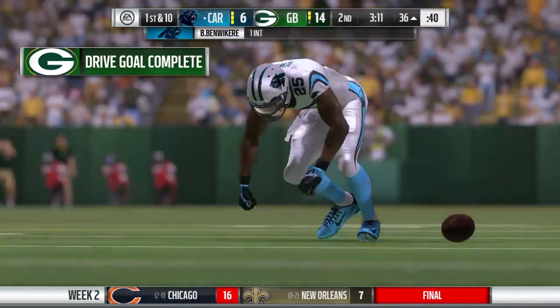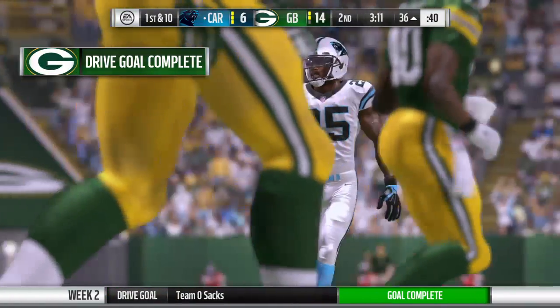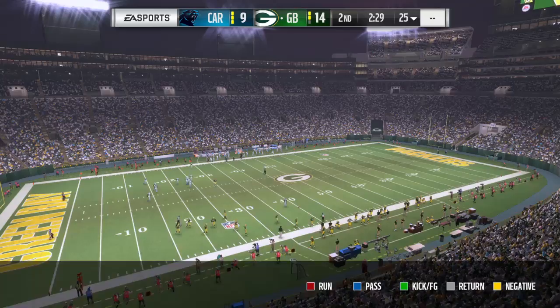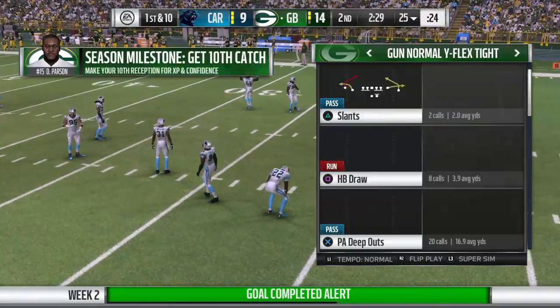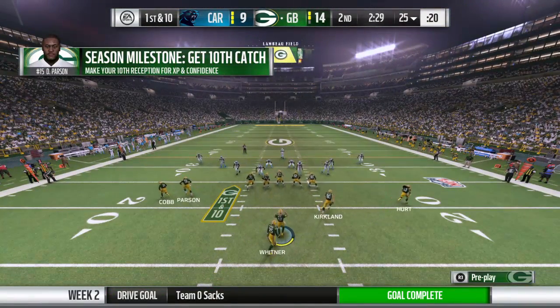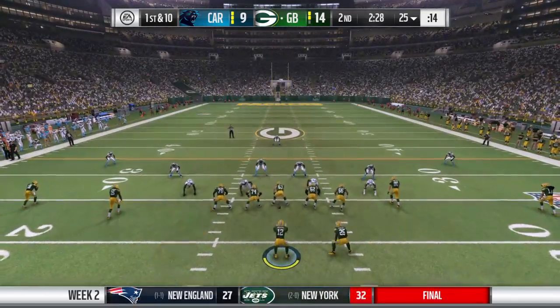And they take possession of the football and have it at the 36-yard line. With a little over 2 minutes to play in the second quarter, the offense gets ready to take over. And Green Bay getting ready to go as they take the field. And following the interception, we'll see what they can put together on this drive.